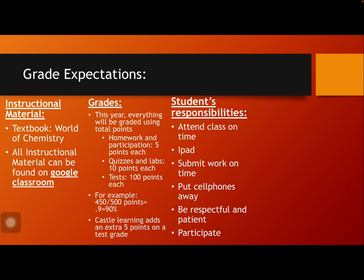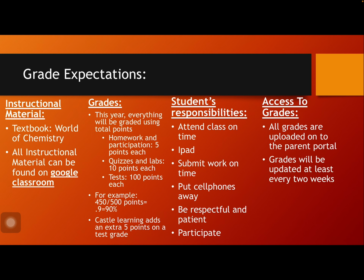If you get a 1, it means that you are not presenting a participation point, you're not doing the exit tickets, you're not doing anything. A 2 to 3 means about half the work is missing. A 4 means only 1 assignment is missing, and 5 means that everything is good and they're doing very well with their participation. Access to the grades is located on the parent portal.